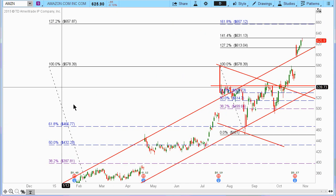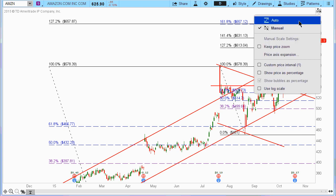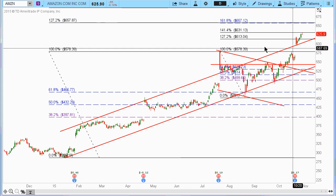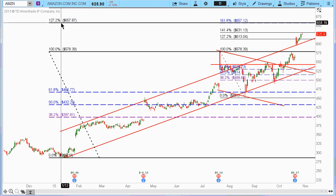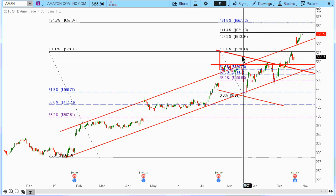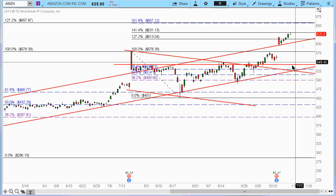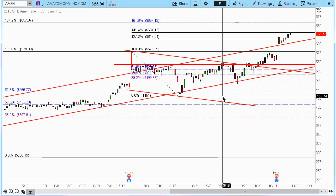This bigger Fibonacci swing here, right? This big swing here, we got this 127 extension, which is pretty much in confluence with this 161, which is this retracement here. So you see that it came down, bounced around on this retracement zone, and then came back up to just 100 and broke through it. So right now it just got up to this 141. Okay, so we're looking for this thing to pull back.